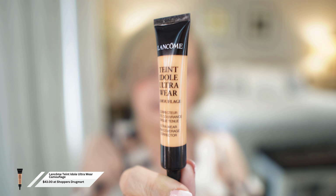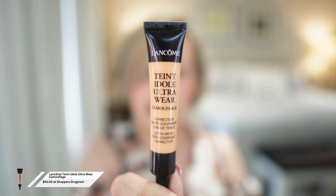So I applied this to my under eye, and it was so peach that it just took over my whole face. And I tried it again today on this side, but I ended up taking it off. I tried very, very little, and it was horrible. It was on sale. It was regular price $42. It was on sale for $21, so 50% off. No wonder. It probably wasn't selling. So this will go back to Shoppers Drug Mart.